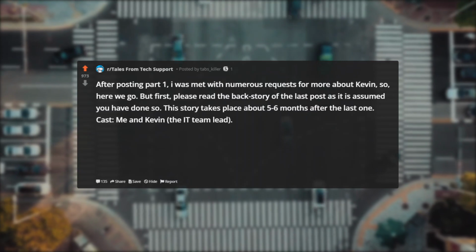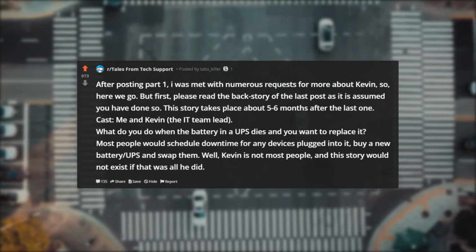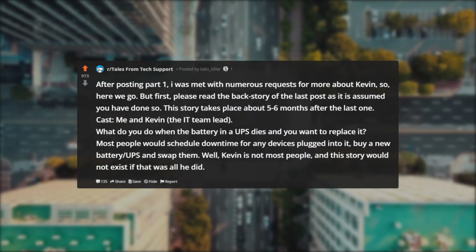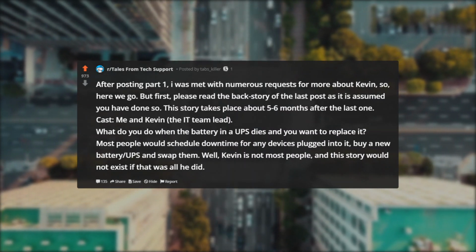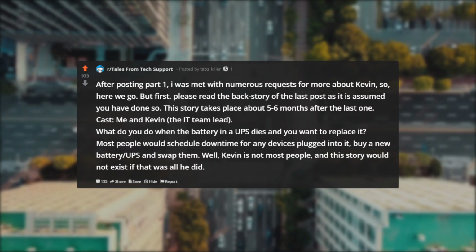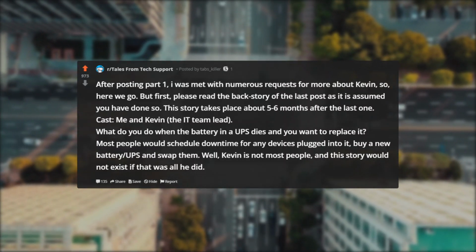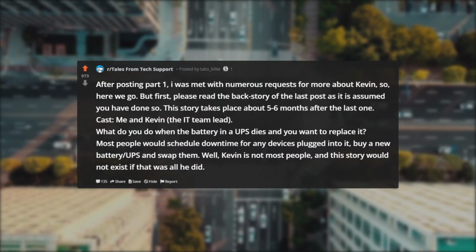Cast: me and Kevin, the IT team lead. What do you do when the battery in a UPS dies and you want to replace it? Most people would schedule downtime for any devices plugged into it, buy a new battery/UPS and swap them. Well, Kevin is not most people, and this story would not exist if that was all he did.